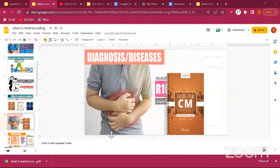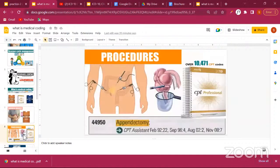After finding the diagnosis, the doctor will say the only procedure for this particular kind of diagnosis is that you will have to take your appendix out. So then there is a procedure, and for that we have a code, appendectomy. It is the removal of the appendix, and for that we come to this particular book, which is called the CPT book.